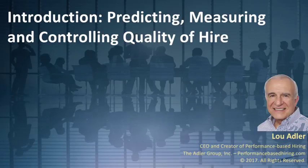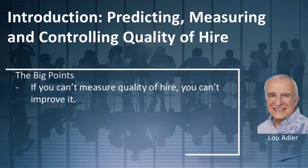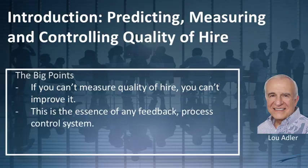I want to introduce you to a very important tool to measure quality of hire. I make the contention that if you can't measure quality of hire up front and throughout the recruiting and hiring process, you cannot improve quality of hire. That requires metrics at every step. That's the essence of any feedback process control system. If you don't know where you're going, you'll never get there.